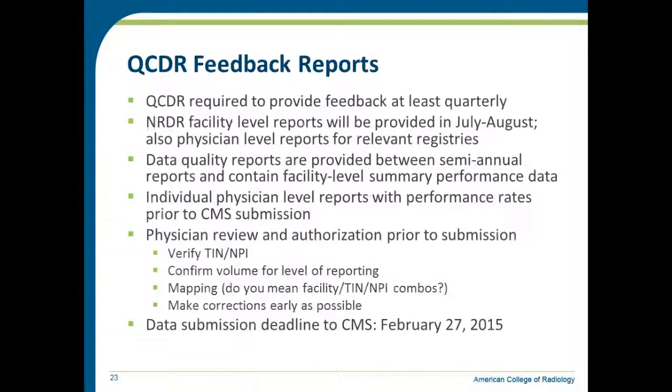Feedback reports. So as part of the regulation, as a QCDR, we are required to provide feedback at least 4 times a year. So going forward, starting next year, it will be at least quarterly or more frequent. This year, it has not been quite quarterly because we didn't get notified until about mid-year, but sometime in fall, we expect there to be live reports available to everybody at the physician level. You can generate your reports on demand, so you will get fairly frequent feedback. The NRDR facility level reports will be provided in about the July-August timeframe for the first half of the year. For any registry that has physician level reports, you'll receive physician level and facility level reports.